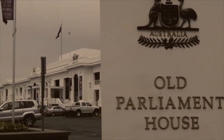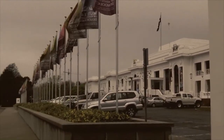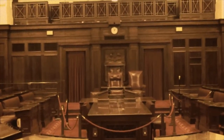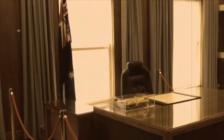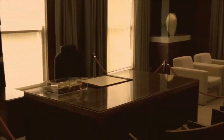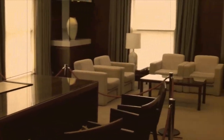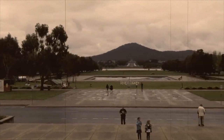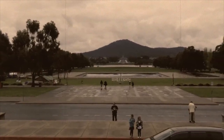For over 60 years, Australia's Parliament met in this building, now a museum for Australian democracy. The much more ornate Old House Chamber and Old Senate Chamber. The Prime Minister's office, permanently stuck with 1970s decor. The famous Aboriginal tent embassy outside the front, still a site for protest to this day.